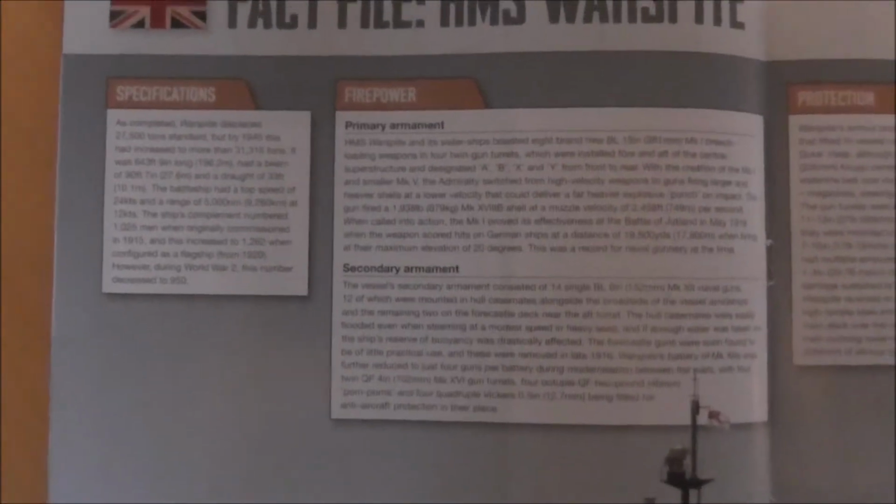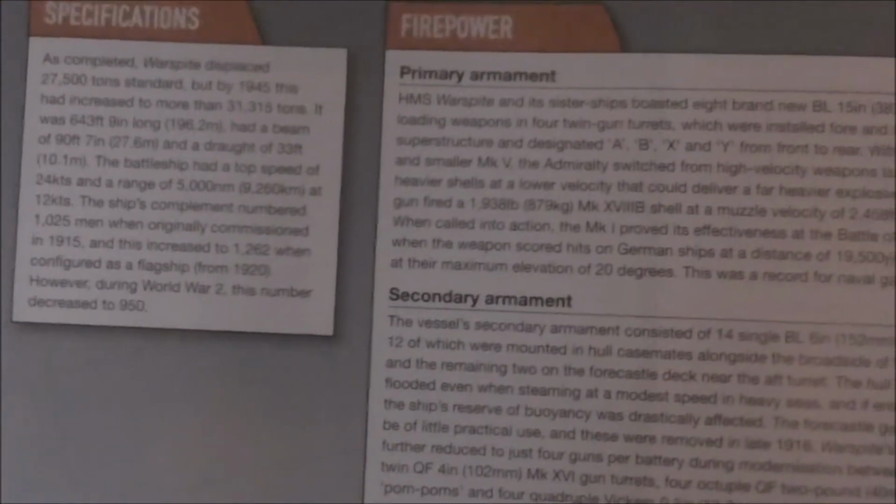This is a fact file. She had a top speed of 24 knots. She was armed with primary 15-inch guns and a secondary armament of 6-inch guns alongside here. And some of these were later removed to put in these guns, and these guns were dual purpose AA guns as well. And she was essentially fitted with Vickers here, the whole shebang and the pom-poms.